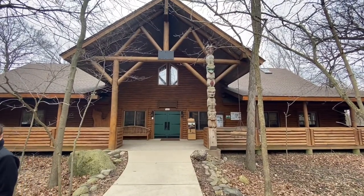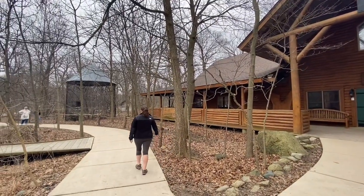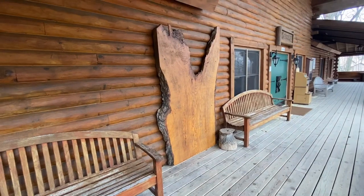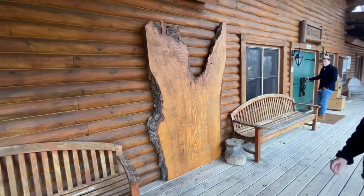Yeah. There must be a bird in there. Uh-huh. Look at the size of this tree. That's huge.